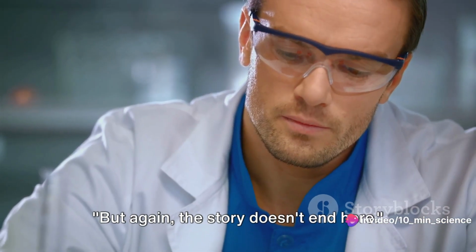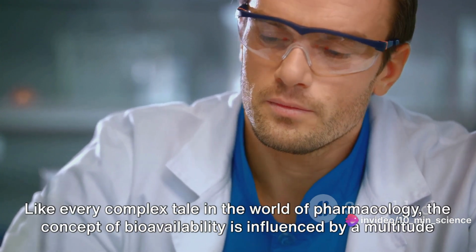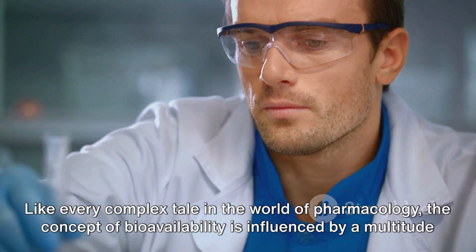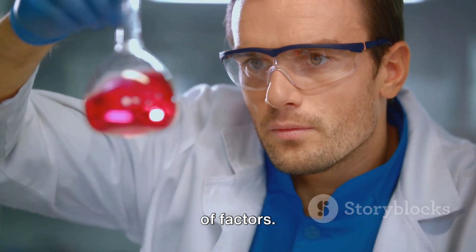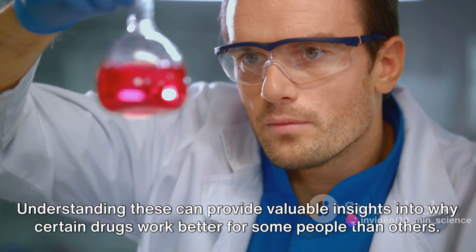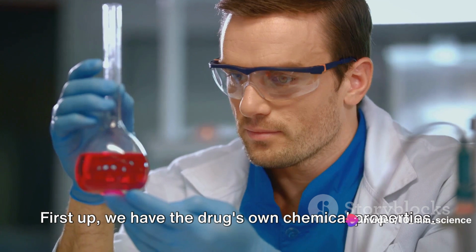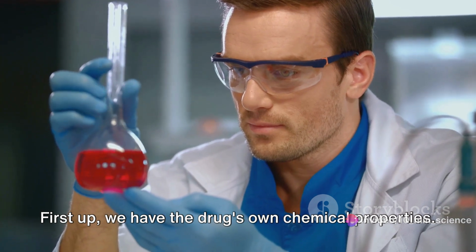But again, the story doesn't end here. Like every complex tale in the world of pharmacology, the concept of bioavailability is influenced by a multitude of factors. Understanding these can provide valuable insights into why certain drugs work better for some people than others. First up, we have the drug's own chemical properties.